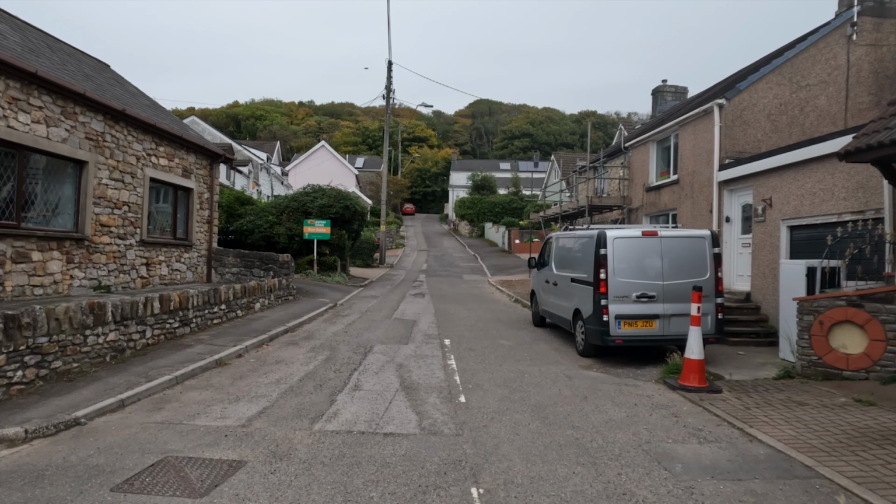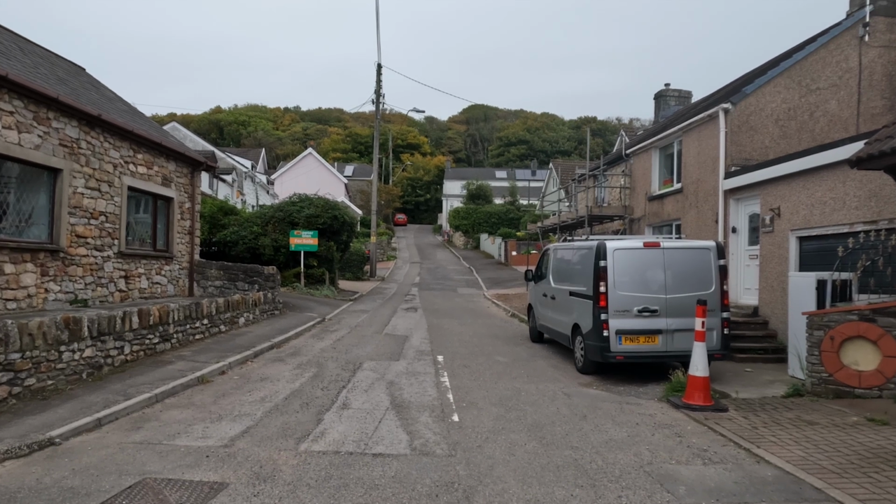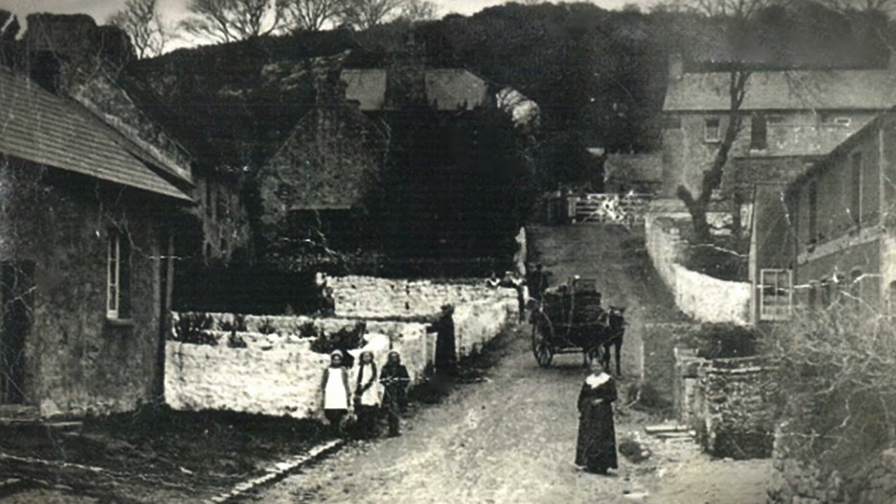So this is the oldest part of South Canali, and just at the top of the hill, near that red car, that's where the track used to be. There used to be a level crossing there.